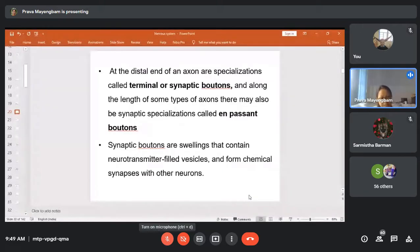Here, the synaptic buttons, or the synaptic swellings, contain vesicles. Vesicles means fluid-filled cavities, and these vesicles are filled with neurotransmitters. When these synaptic buttons come in close contact with those receptors, the specific sites present at the spines of the dendrites, there will be release of these neurotransmitters. The vesicles will burst and release the neurotransmitters from those synaptic buttons.